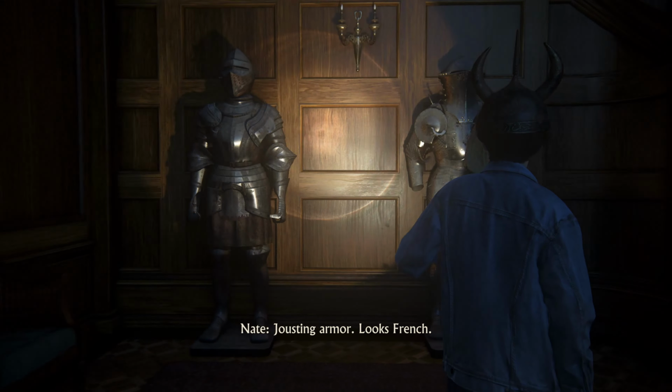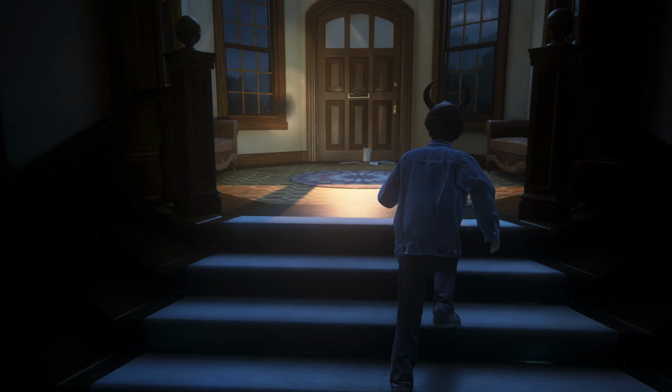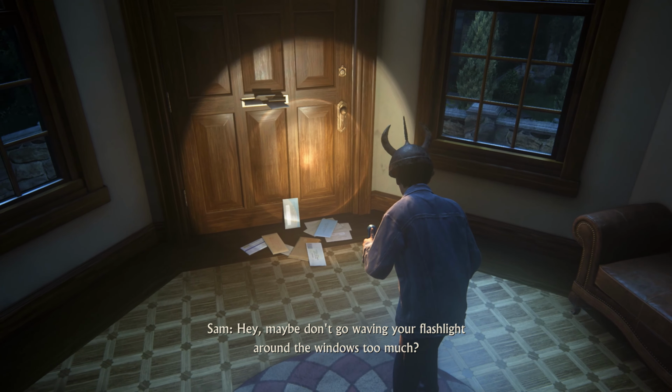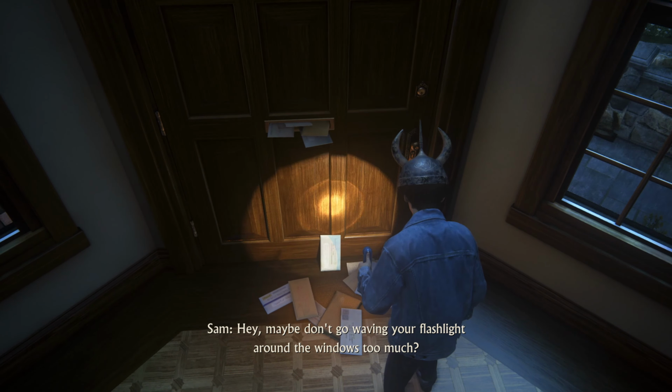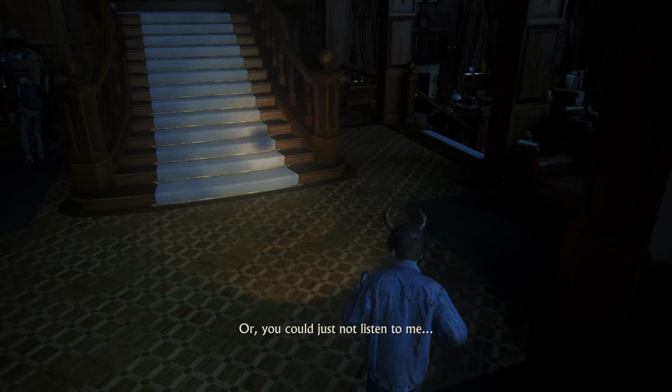Jousting armor. Looks French. Hey, maybe don't go waving your flashlight around the windows too much. Or you could just not listen to me.